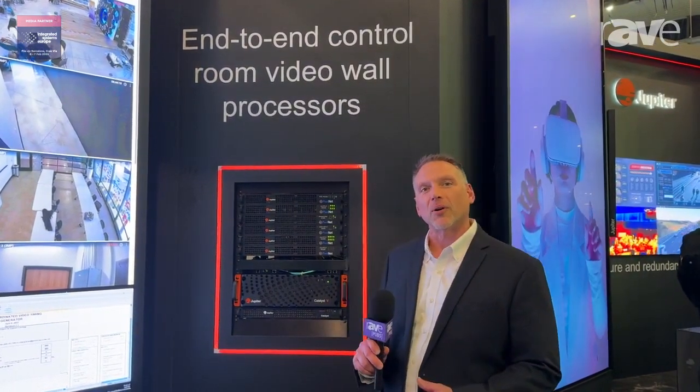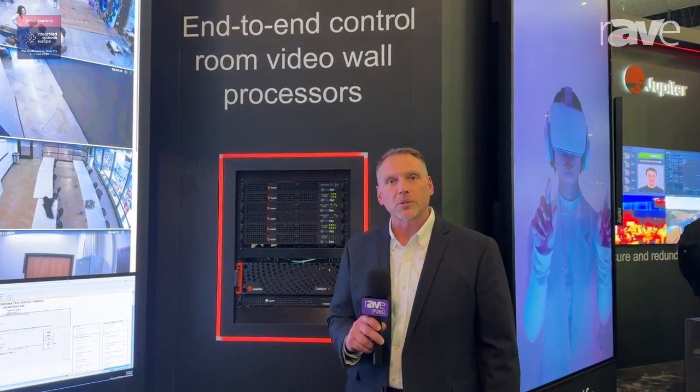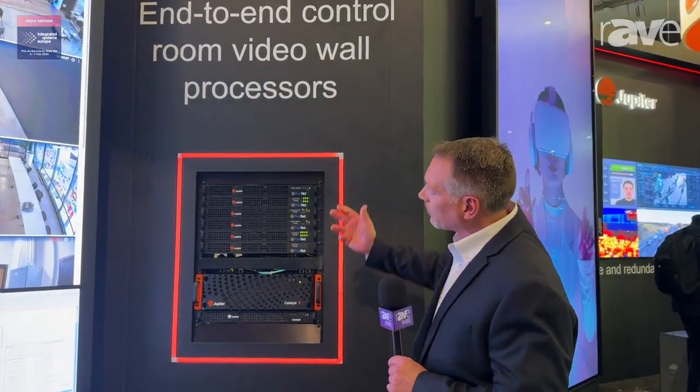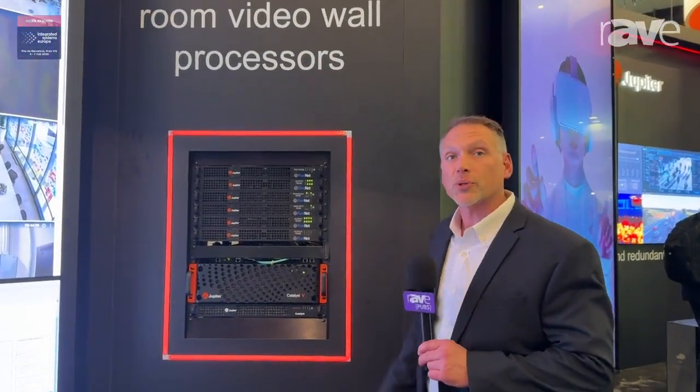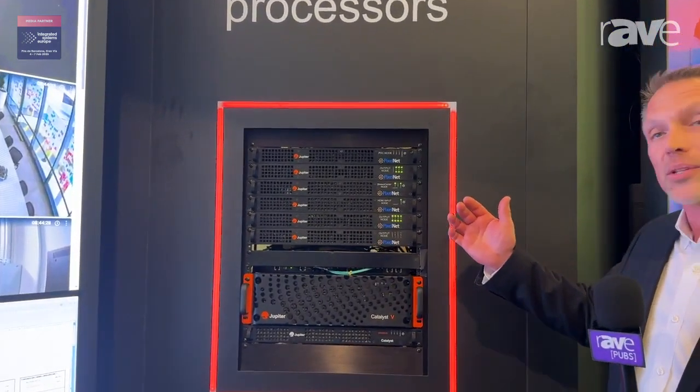This is Craig Stumbaugh, the VP of Global Sales at Jupiter Systems, and I'm here today to talk about our video wall processors. We've got different platforms for different applications. If we look at the rack here behind me, you can see at the top we've got our PixelNet display wall processors and the different nodes that make up that system.